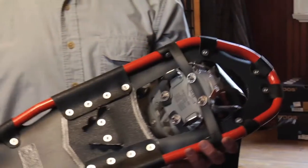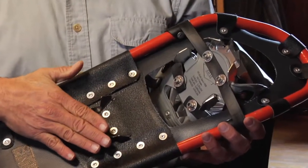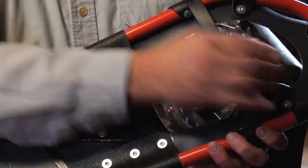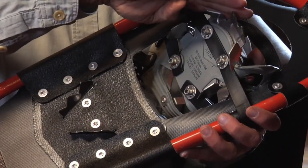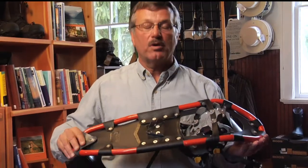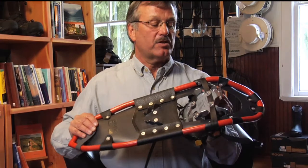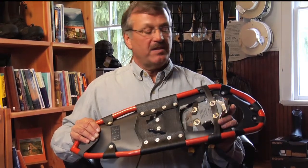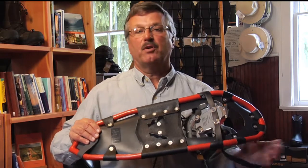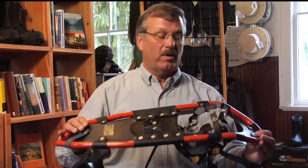A big difference between the traditional snowshoes and the modern snowshoes is found on the bottom, where we have these little crampon structures made up of aluminum. They can be kind of sharp, and it's not good to go walking across wooden floors with this, but these features can be considered a safety feature for when you're walking on ice or crusty snow, or perhaps when you're climbing up a slope or on a mountain.